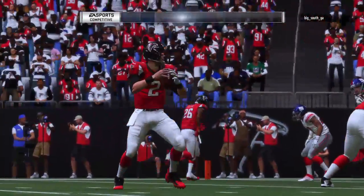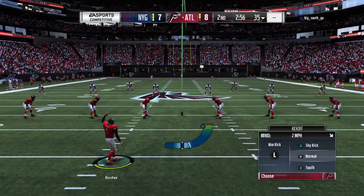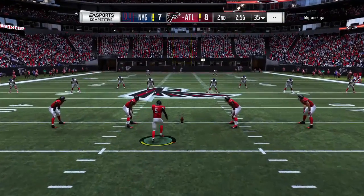And this is going to be caught. And how about that? Even after snapping it from back there, they still convert for the 2 points. Here's Bosher to kick it away.